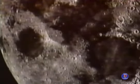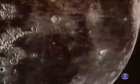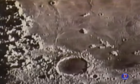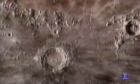Moon watchers once thought these were oceans, dark seas covering 15% of the surface. We now know they're impact scars filled and smoothed over by ancient lava. From 240,000 miles away on Earth, the crater Copernicus.